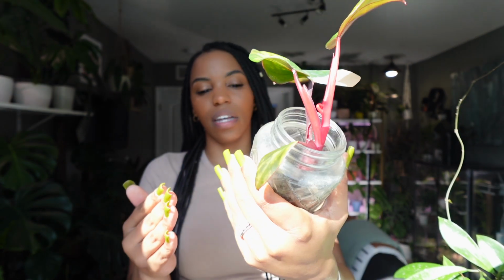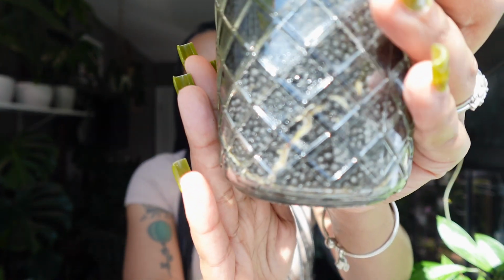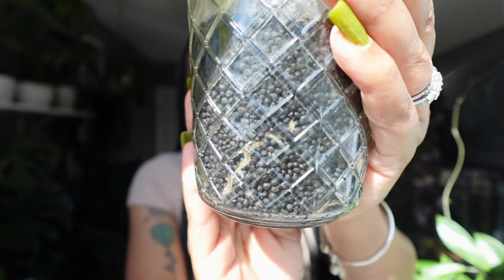The roots look really good. I don't know if you'll be able to see them. Yeah, you can see the roots. So look at those roots. The roots are looking good. Everything is good about this right now.